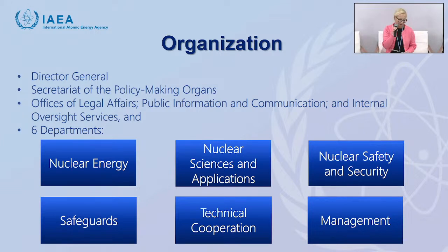Here you see a little bit of the breakup of the organization, and you see safeguards, which is what we are mostly known for, as the nuclear watchdog of the world. But today I'm here to talk about the work that we do in the Department of Nuclear Science and Application. And we'll focus on that.